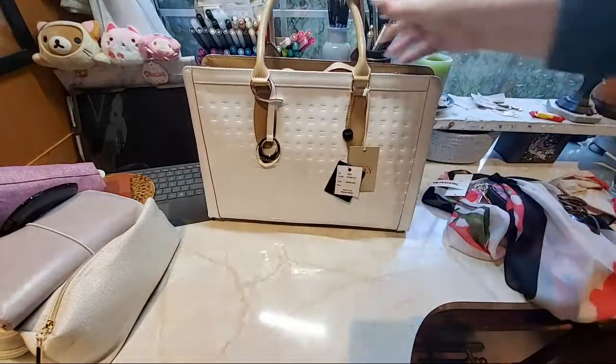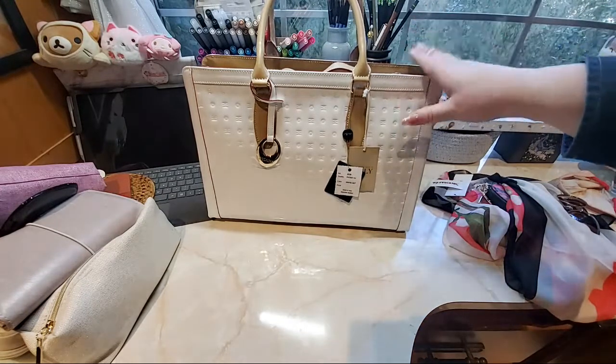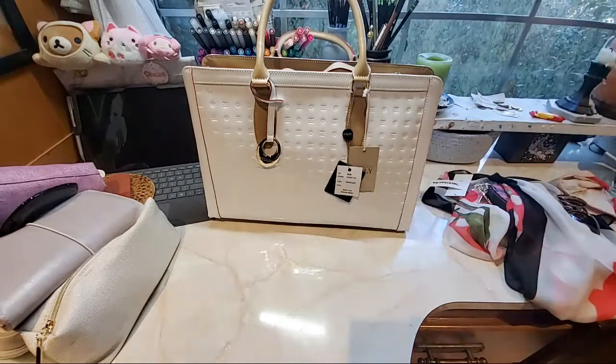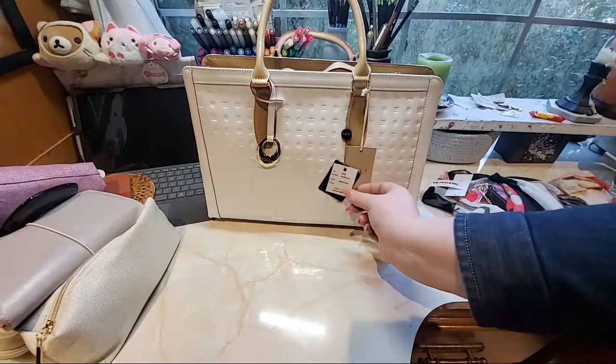This is the front of the bag. As you can tell, I have a favorite shape. It's usually a satchel, or a larger bag. I was stuck between this one and a different shape, but I went for this one because, as y'all know, I like to put a lot. So this is the white one.